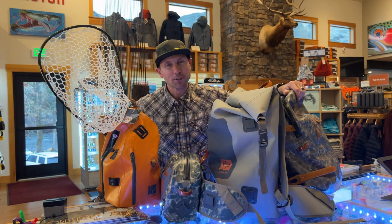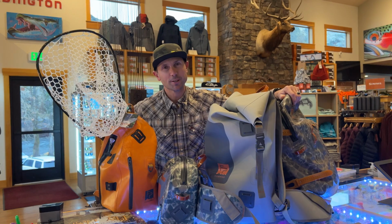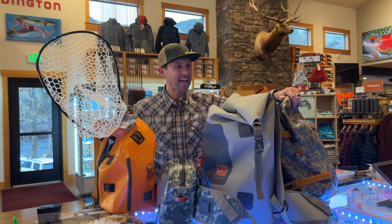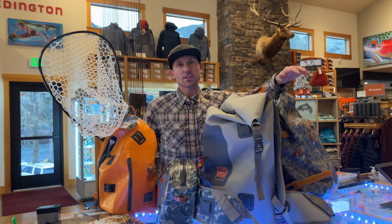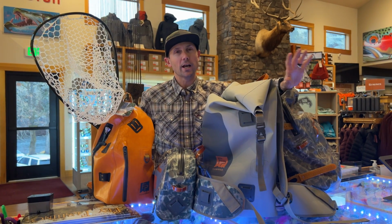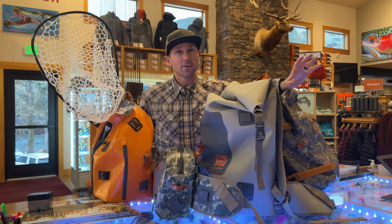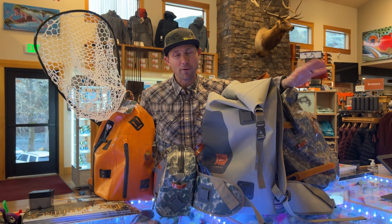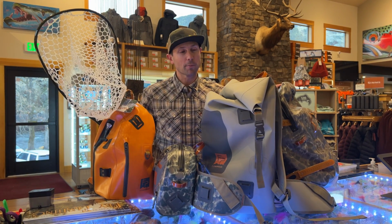Backpack versus sling pack versus hip pack. Which one is right for you and your fishery and style? These are Fishpond products that I currently have and use. Disclaimer up front, nobody should have as much fishing gear as me. I don't think you need to own all of this stuff. But for your destination and fishing style, there's probably a product that's right for you.